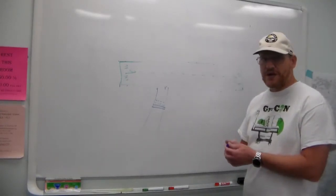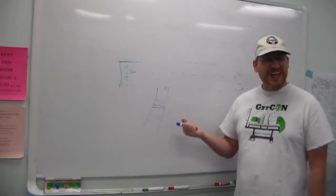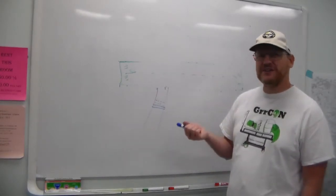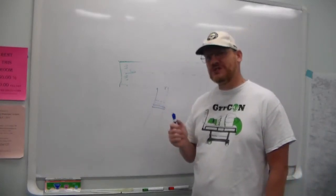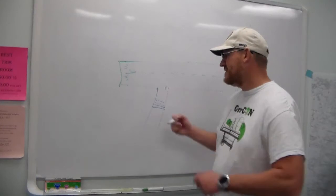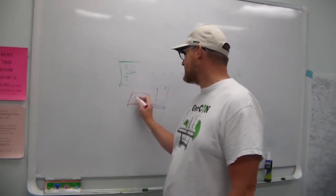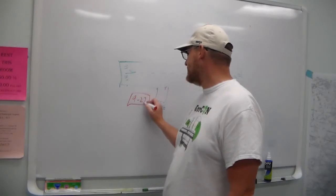Now, Rod talks about signage. You will see some sort of a red sign with white letters. That is always a hold short sign. It indicates some sort of a hold line. So in our case, you'll see a red sign, and it's going to say 9-27.